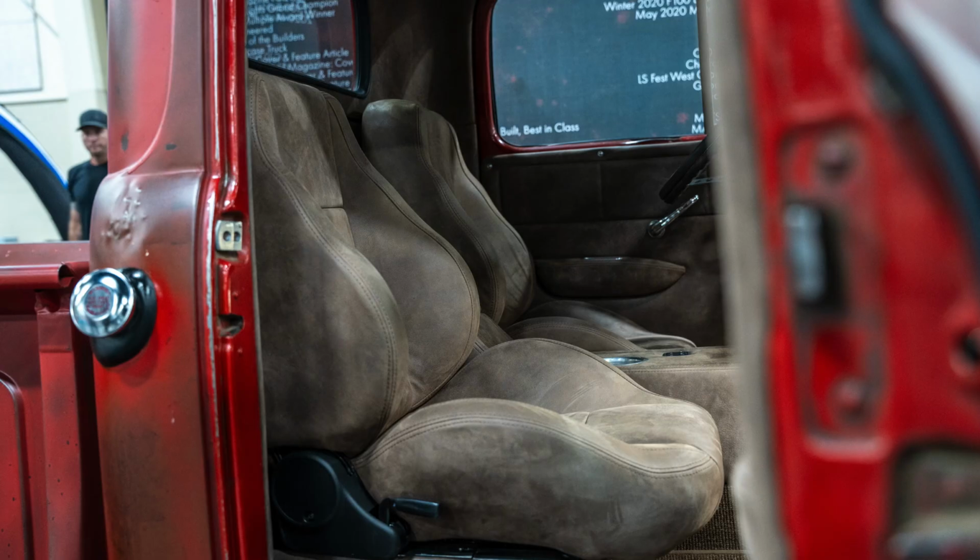But we left everything patina. Nothing real fancy, but everything underneath is really badass. Interior, same thing. AC, power windows. Yeah, it's a beautiful truck. It's a very cool truck.